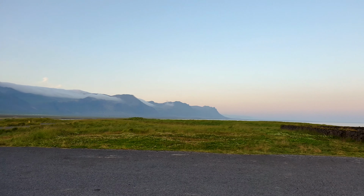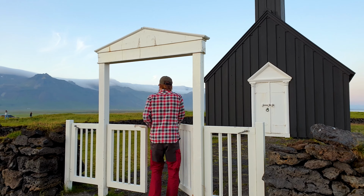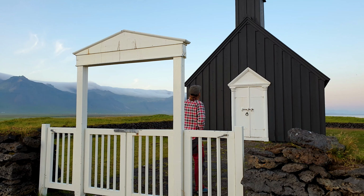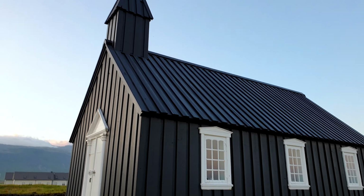Built in 1703 as a turf chapel, it remained a place of worship until 1819, when the Danish king Christian VIII ordered it to be demolished. But in 1849, the priests' council allowed for construction of a new house of worship, so long as the locals would finance and maintain the building.